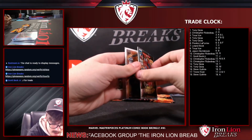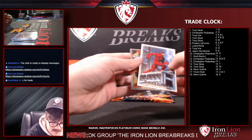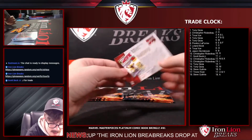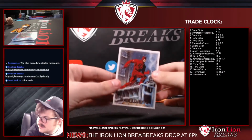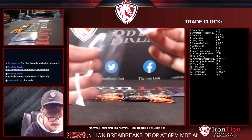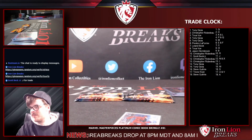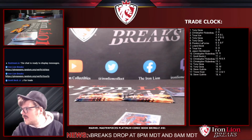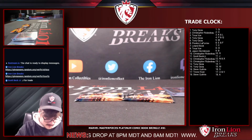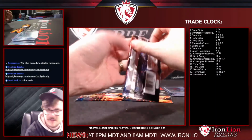Nice looking Spider-Man there. Right behind it, we got a Daredevil. And that Daredevil's actually going to be made of wood. Really cool one there for the letter D. Hard to see, you can see the grains there. That one going over to Chris Robideau. There you go, Chris. Nice wood Daredevil coming your way. Congrats on that.